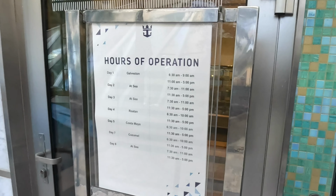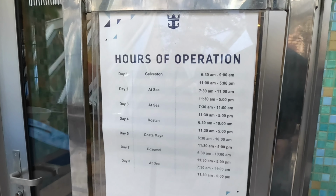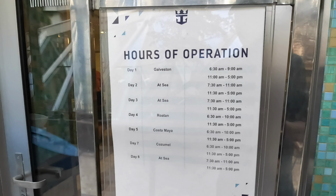Let's get started with a look at breakfast at the Park Café, which is available on sea days from 7:30 a.m. to 11 a.m. and 6:30 a.m. to 10 a.m. on port days.